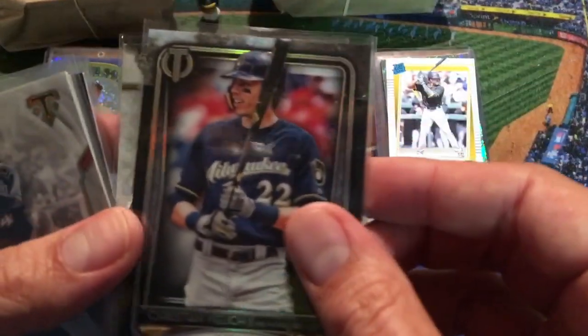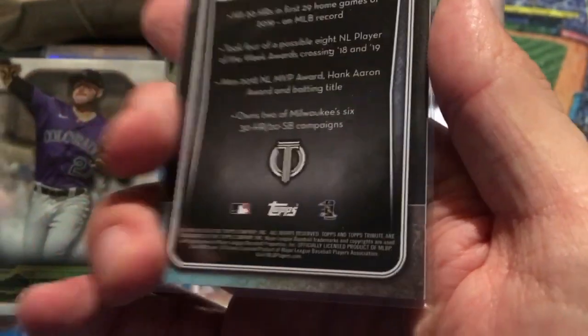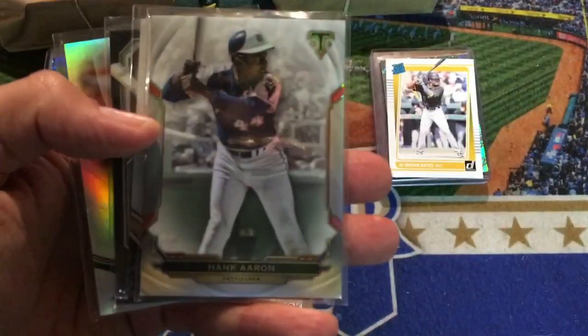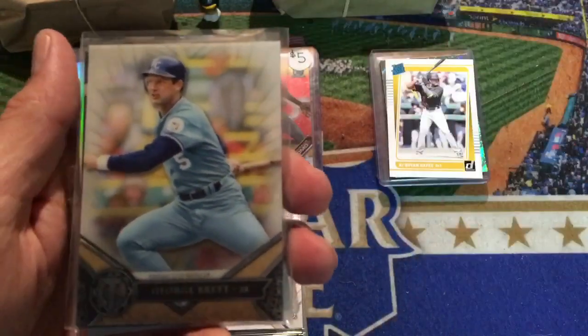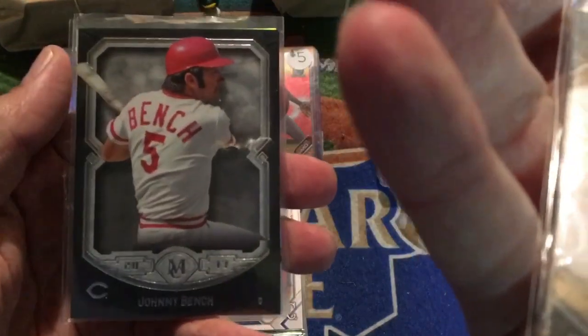This first one, Topps Tribute, is from 2020 as well. There's another one. I just really like the Hank Aaron one, with him passing away this year. I figured that would be a cool one for 50 cents as well. The George Brett, as a Royals fan, I grabbed that one. That one's an older year, from 2017.